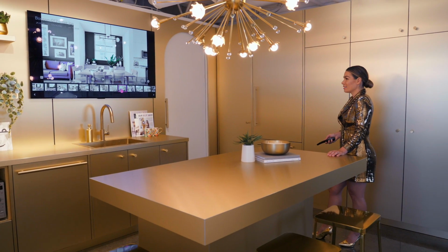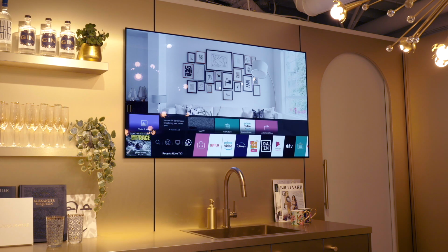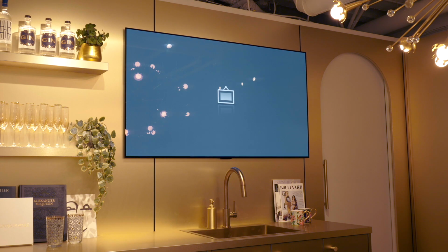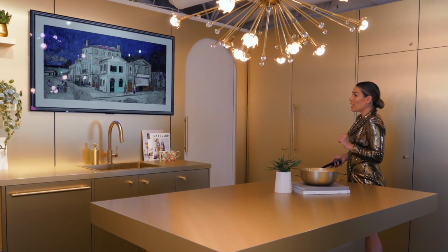Now, of course, we're going to be using the TV to showcase our portfolio, but one of the great features of this TV is that it has an integrated gallery of artwork that you can display. Here's a Van Gogh painting.